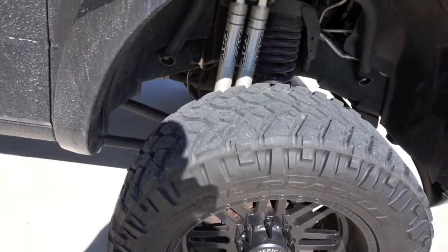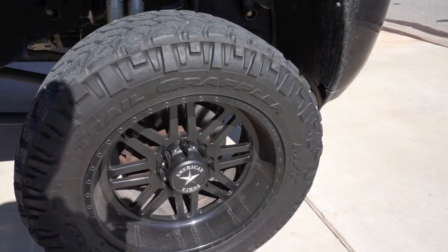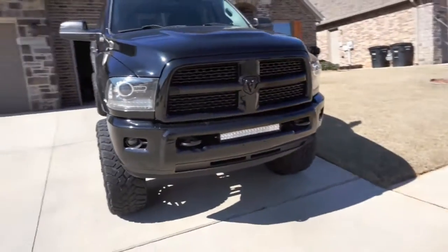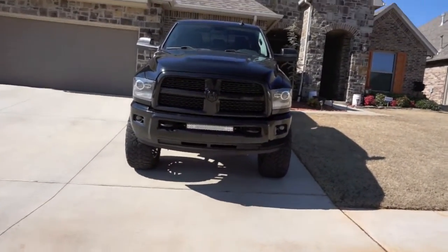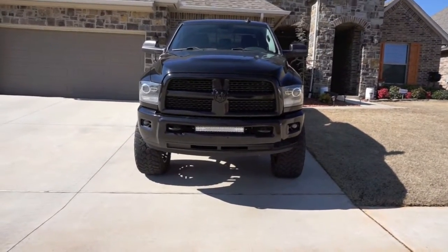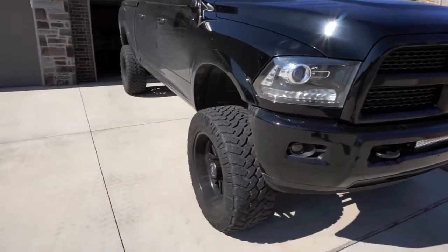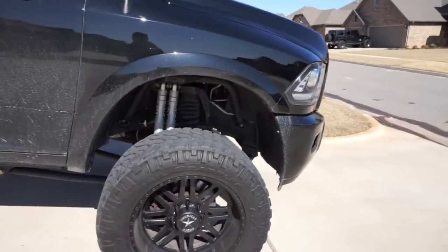So what I'm thinking about is actually getting rid of my American Forces. I've been thinking about that for a while, because if you look from the front of the truck, I really don't have any stance to it, and that's something I kind of want. I want to get a big wide fat stance, and they're pretty tucked up in there. It's a 22 by 11 with a 0 offset, and I've been thinking about going to 24 by 14s with a 37, but we'll see. I'm just kind of up in the air.